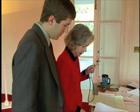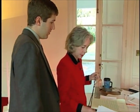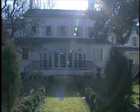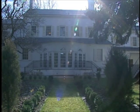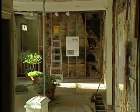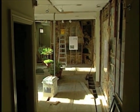Grounds are open 365 days a year. Morven is in the middle of a $3 million, 3-phase restoration process. Part 1, the exterior, is finished. The next step for Morven, which started last week, is the renovation inside the house with the addition of sprinklers and a climate control system.